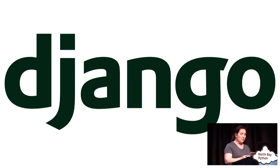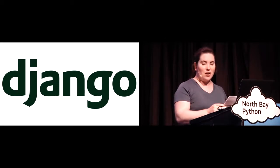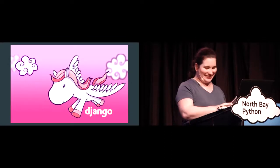So Django is a Python web framework that uses a model view template pattern. It's good for building complex and database-driven websites. It comes with a built-in ORM and templating system, built-in admin page that allows for creating and updating site content. It was created in Kansas at the Lawrence Journal World and released as an open source framework in 2005. Also, it comes with a magic pony.